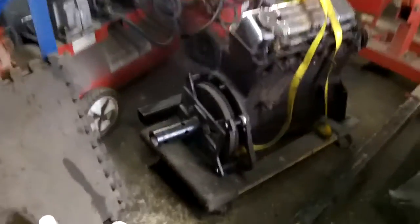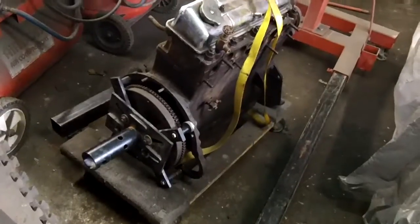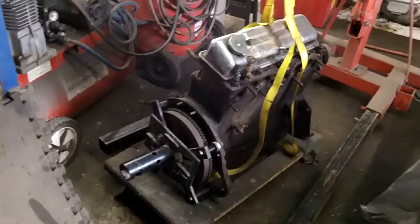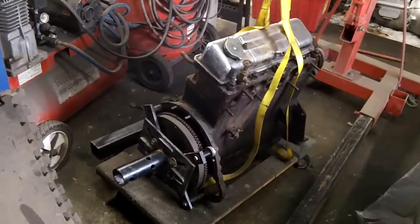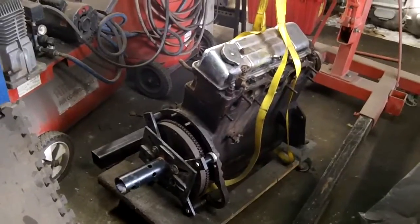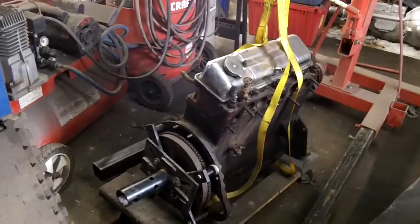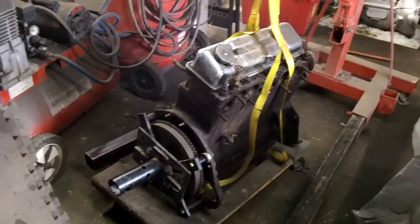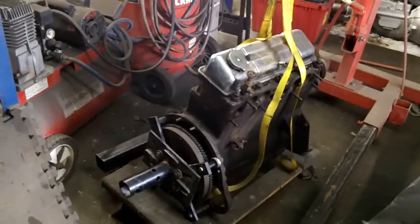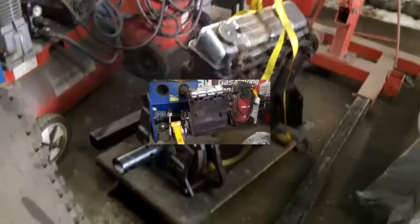I stopped yesterday because I wanted to get some grade 8 fasteners to attach this block to the stand. So the bolts I had were a little bit too short. They weren't getting enough thread for my liking. So I went and picked up a few more longer grade 8 bolts. So that'll give me a little bit more peace of mind when I attach this to the stand. So we're going to do that. We'll get that finished, bolted up, and then we'll hook it up to the stand, and we'll go on from there.